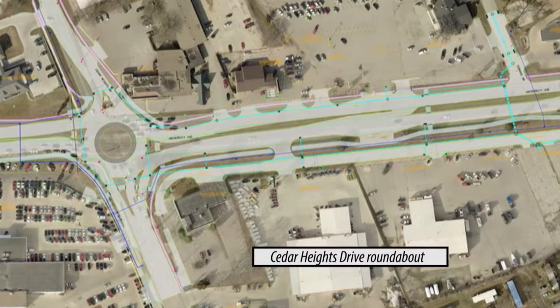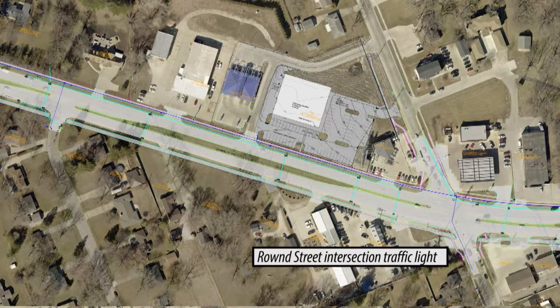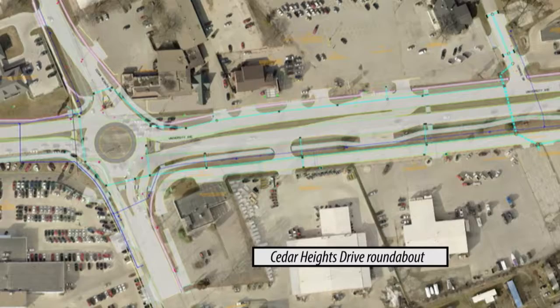Sure. One last question. As Phase 2 is beginning, Round Street will be a traffic signal, correct? That is not a roundabout. That's correct. Okay. And the roundabout, eventually, in Phase 2, will be at Cedar Heights. Correct. Yes. So just so folks can recognize what's coming in the future, a traffic light at Round, and a roundabout at Cedar Heights.